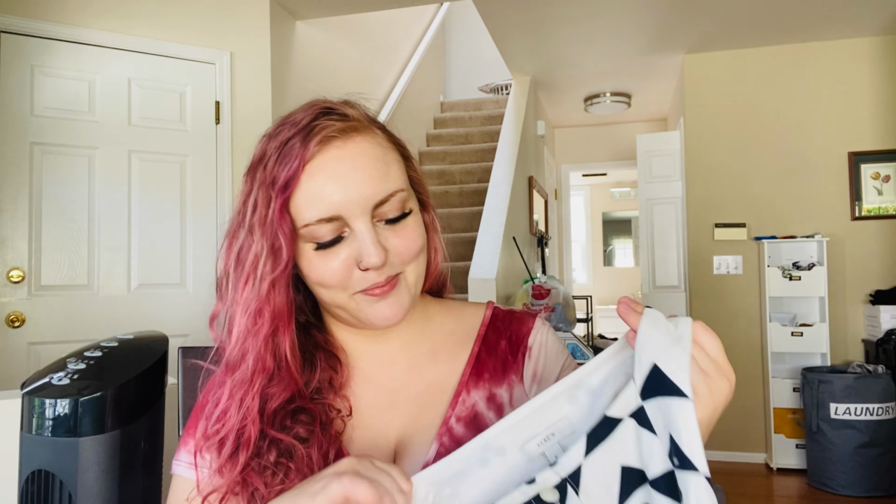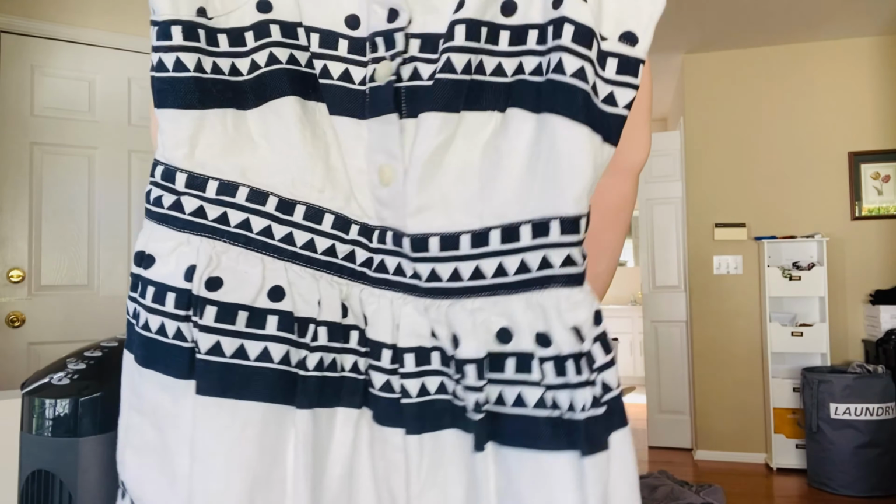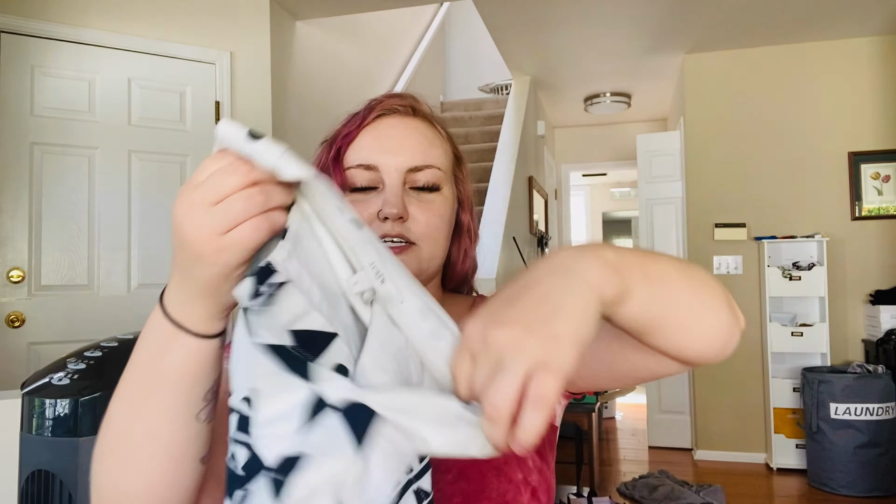Okay, the last item is J. Crew. Again, this brand does not always sell well for me, but it can, and some people sell it for a lot. It's just different things work for different people. J. Crew, Banana Republic, and Ann Taylor Loft don't sell well for me usually, sometimes they do, but some people sell it all day, every day. But anyway, this is a linen dress. It has a cute pattern, a bunch of different geometric prints. It has pockets. It's thick, high quality. So I'm super excited to list that.